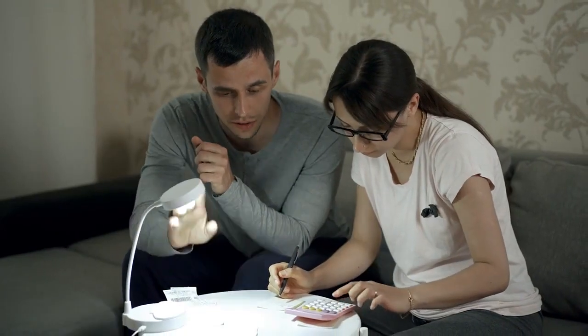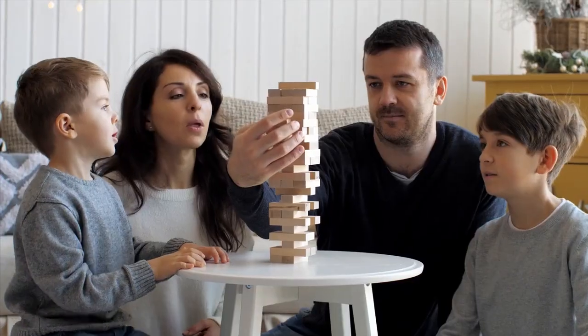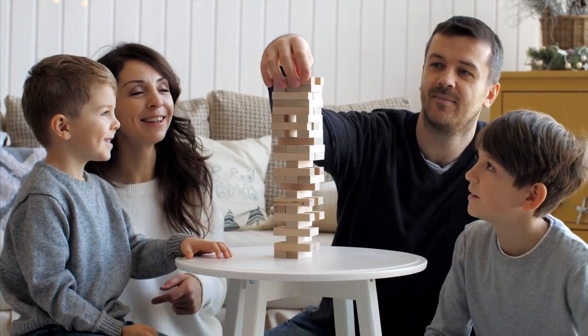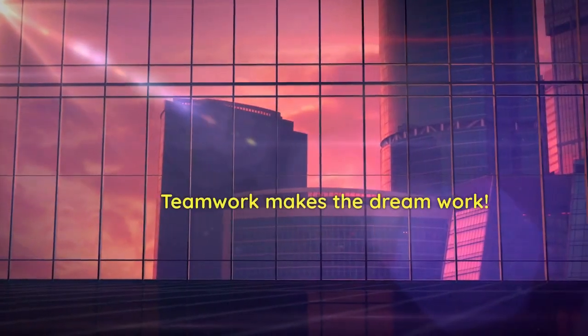Tip number 13, budgeting with family and friends picnic. Gather round, families and friends. Involve your loved ones in budgeting discussions. Teamwork makes budgeting more enjoyable. Have open conversations with your family about financial goals and involve them in finding ways to save money together. Teamwork makes the dream work.